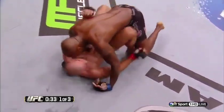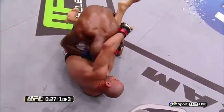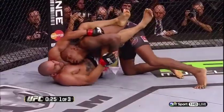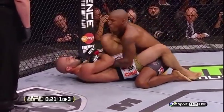Smashing down on Costa, limiting his breathing. Much, much harder in this position for the guy on the bottom. Gonna really work on the gas tank of Costa Philippou. Yeah, you're not just grappling, you're carrying the guy's weight.